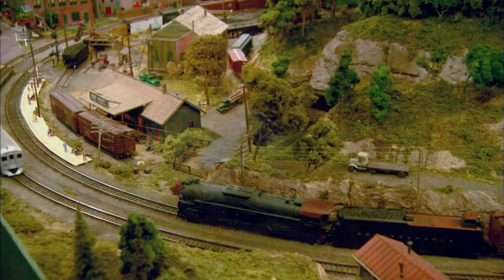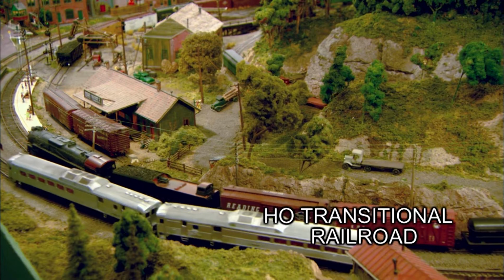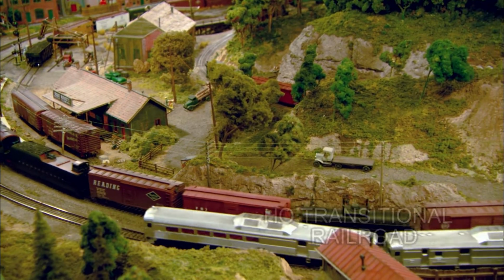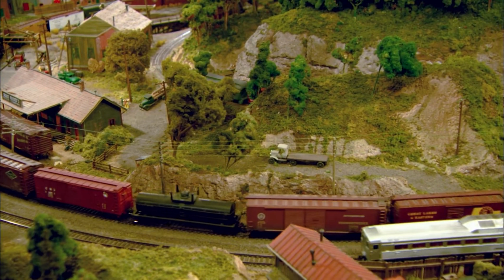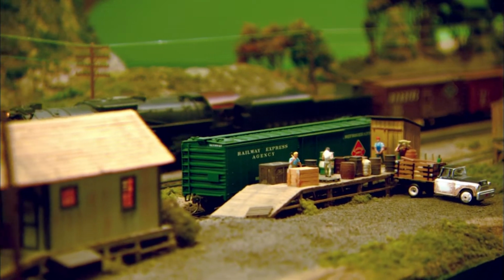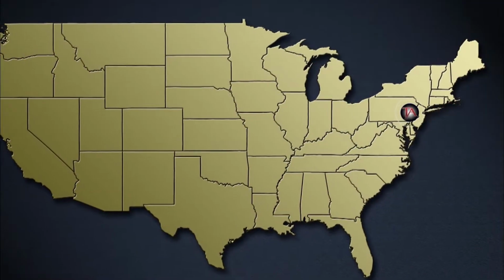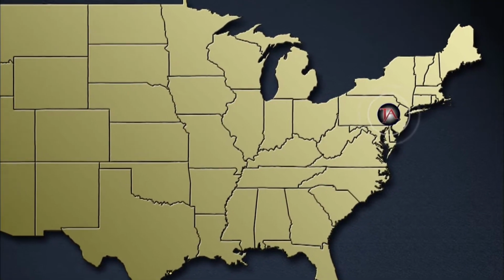Just outside Philadelphia, the GATSME Line's Model Railroad Club strives to keep alive the memory of central Pennsylvania railroads. In the mid-20th century, the Great Lakes and Eastern and the Lehigh and Susquehanna Railroads served eastern and northern Pennsylvania. The real lines have passed into history, but their memory lives on in the Keystone State at the GATSME Model Railroad Club, located in Fort Washington, Pennsylvania.